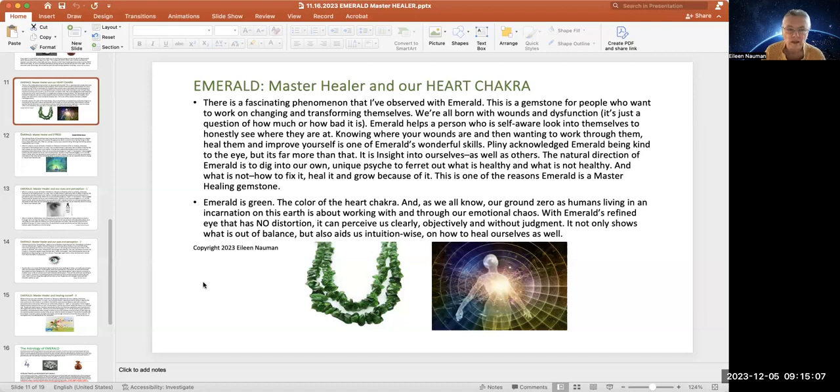With emerald's refined eye, it has no distortion. It can perceive us clearly, objectively, and without judgment. That's a very fine skill for a gemstone to have. It helps us look at ourselves and see where we're at in our maturation and growth and spiritual process. It not only shows what is out of balance, but also aids the intuition on how to heal ourselves as well.